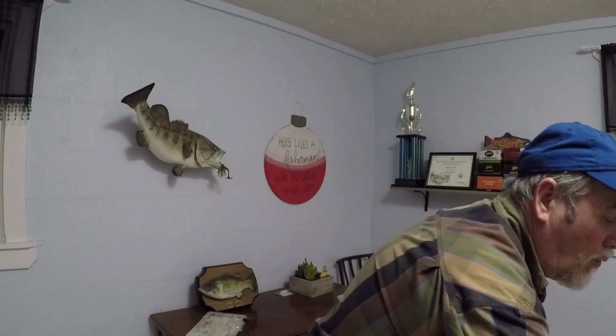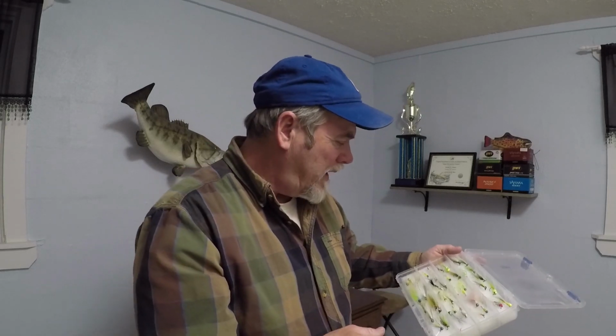Okay, folks, let me share with you. The first day I was up here, I was fishing hair jigs, like the chartreuse and black. I caught fish on one that had some silver on it, a silver body. See how shiny it is? I think that's why I caught the biggest one on it. I don't know if it was that jig or not, guys, because I don't know what I've done with it. I might have even lost it.